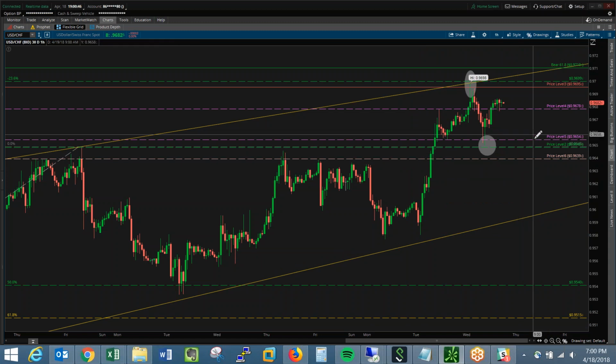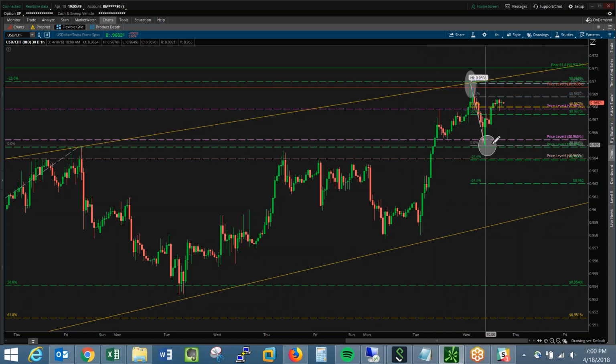Now you're looking at an entirely different scenario. Now you're looking at, well, it's sitting at a 78.6 retracement right now.